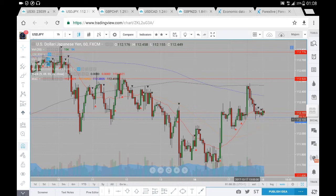Now, with a strong move to the upside, what we'd like to see ideally is smaller bearish candles, indicating that the bears have not taken control of the market. Bulls are firmly in control. The bears are slightly cautious before a continuation to the upside. Now, instead, what did we see?